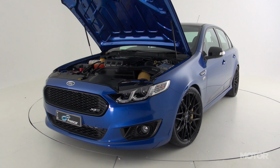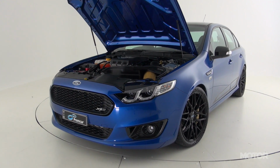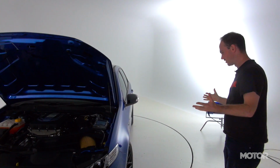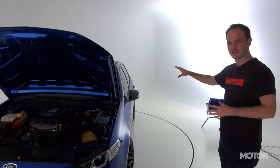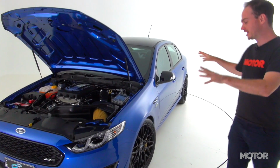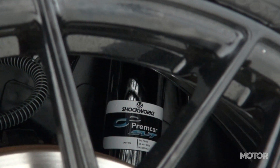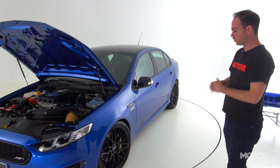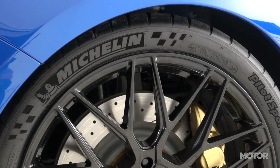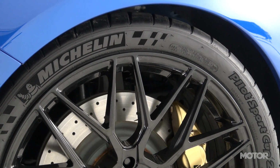While it's all about the engine, essentially, for the Holy Grail package Premcar recommends, and everyone would recommend, that you do some chassis upgrades with it. So this car, though it never moves, has all the kit. It's got Shockworks suspension in it. Shockworks is another ex-FPV guy. And we've also got these extremely sexy Pilot Sport Cup 2 tyres here.